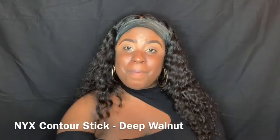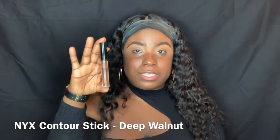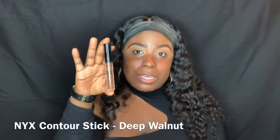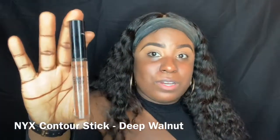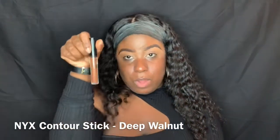My next favorite product is my blush. It's from MAC. I forgot what shade it is because the back is faded, but I know at least 2 dark skin girls who have this, so I'm pretty sure if you go to MAC and you're darker, they would probably recommend this product. I also have my favorite contour stick, guys. This is the best if you are dark skin. This is the prettiest contour stick for dark skin women. So this is in the shade Deep Walnut.